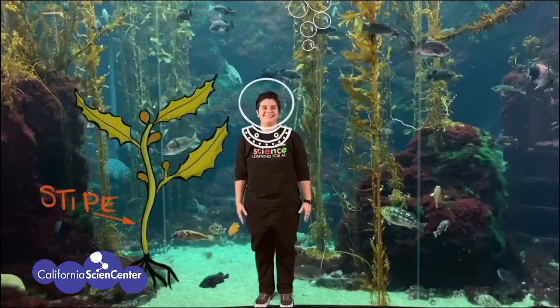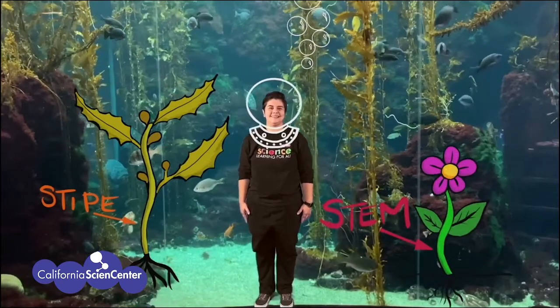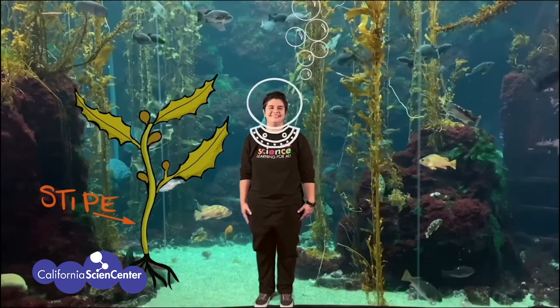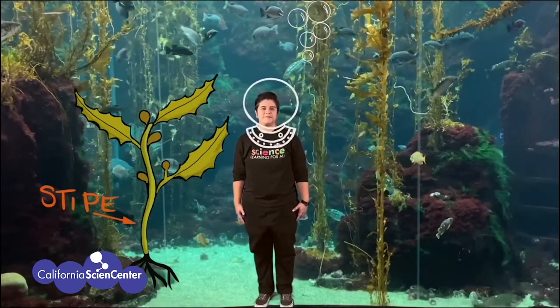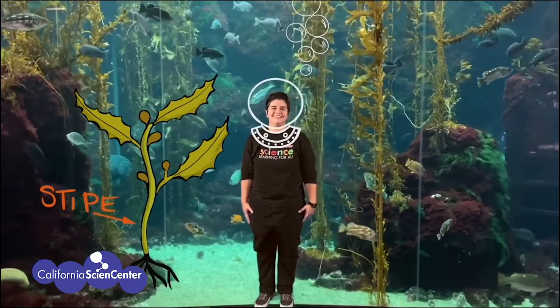Next, we have the stipe. The stipe looks similar to the stem of a land plant. The purpose of the stipe in algae is to hold the structure together, which is different from a land plant because in a land plant, the purpose of the stem is to allow nutrients to travel through it.